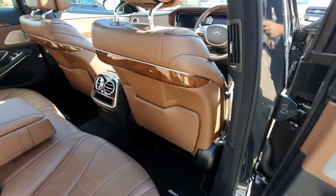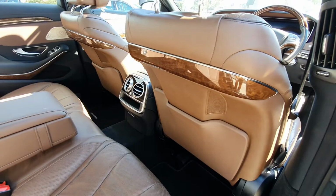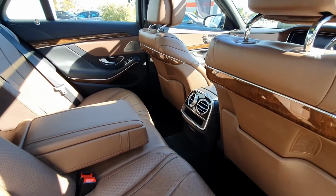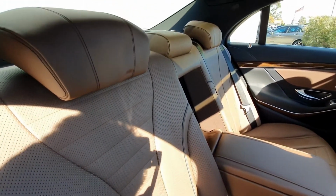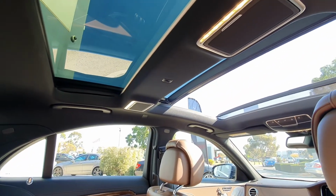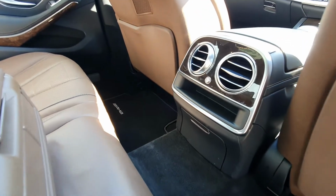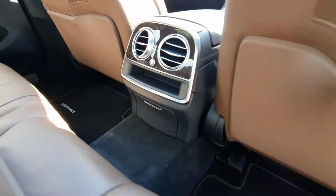There we go. Look at that finish, wood trimming on the back seats. Wow, it's simply beautiful. This is a very nice place to be, a very nice place to spend time in, and just stunning. And look at that big panoramic sunroof. This is first class in the back, and you do have the air vents that you can control in the back there.